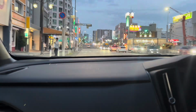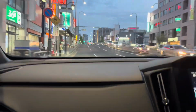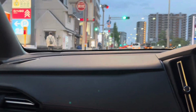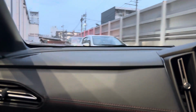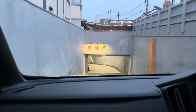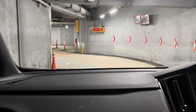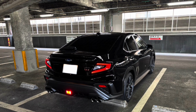This is a bigger Don Quixote. So it has groceries and household items and clothes and makeup and kind of everything. But here we are, just pulling in. And this Don Quixote has underground parking. So we have to be kind of careful when pulling in and watch out for any other cars coming. Okay, but now we're gonna park. This is the car.